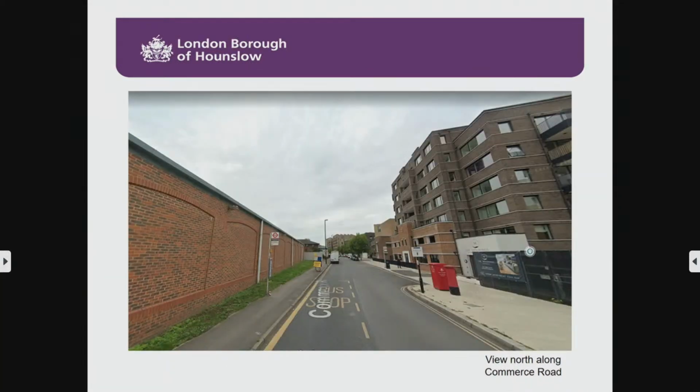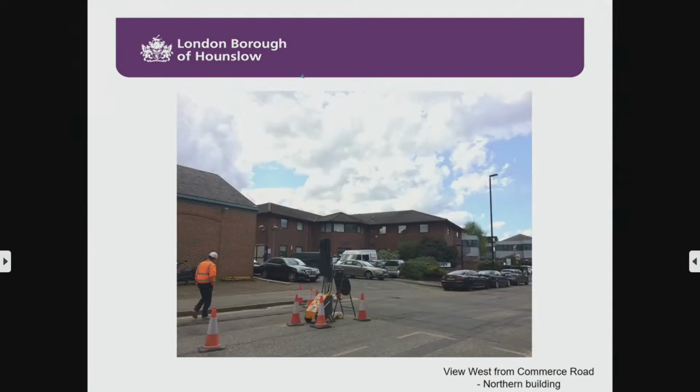Moving up northwards along Commerce Road, to your left-hand side, Madison House. And then this is the second part of Madison House. This is the L-shaped building. So Madison House is at the moment split into 2 story buildings. One side is offices and the other side it's storage, car storage.